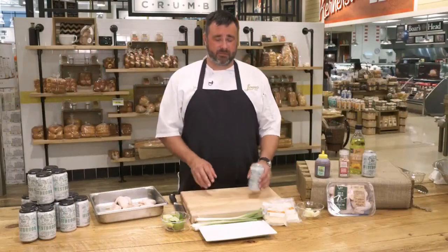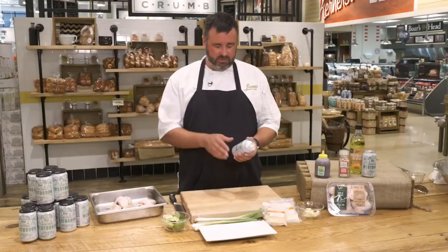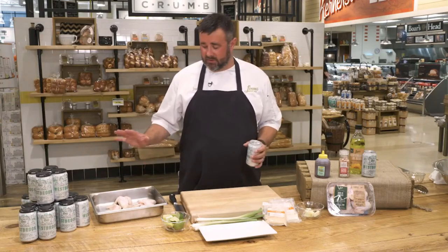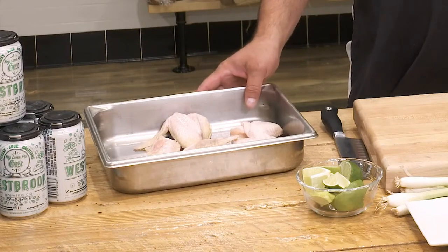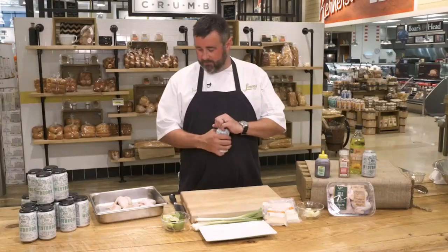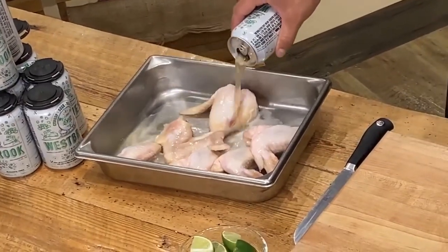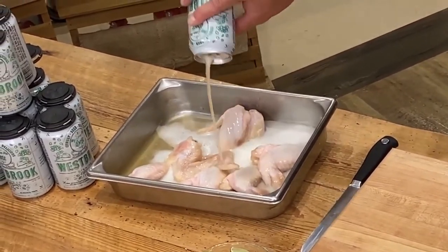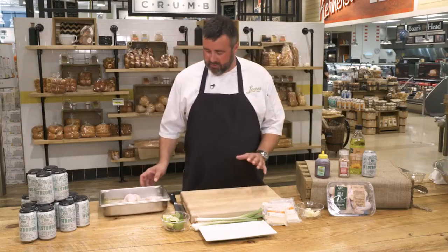All right. For this recipe with Westbrook Beer, we have the Key Lime Pie Gose. It's a sour beer, so we're going to play on that sour and do a sour wing. We're going to marinate the wings for a few hours in the beer. We'll pour this over it and let it marinate for a good 3 or 4 hours. We really want to add that flavor of the beer to the chicken. It'll help marinate it and keep it juicy.